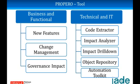There is a lot of reusable documentation provided in Propero, the things which I just mentioned: data training, plans, test cases.